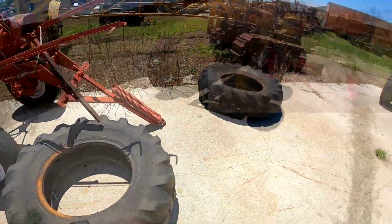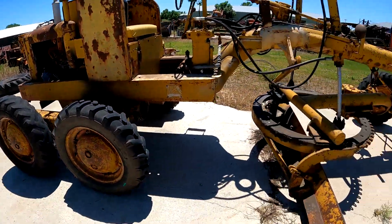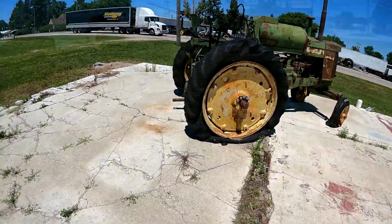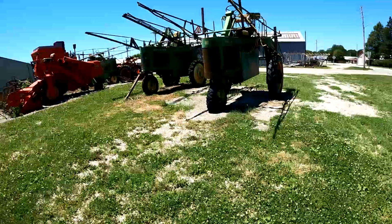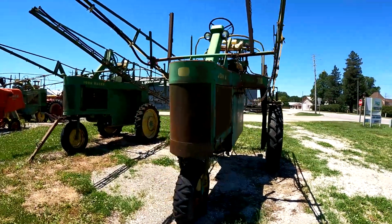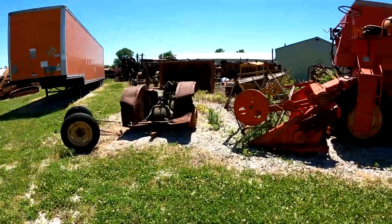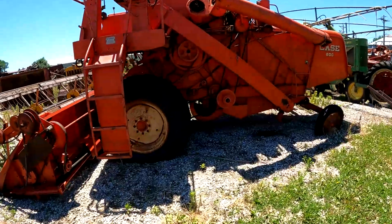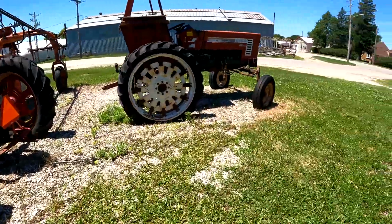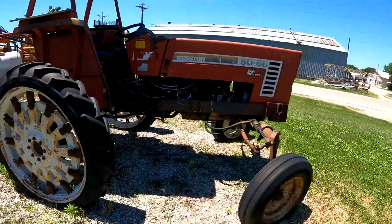I'd have to look. Here's a road grader and a John Deere 720 LP. Here's a John Deere 700 sprayer. Looks like they got two of them. Or maybe even three. Old Case 600 combine. There's a 734. This one, the sprayer. A Heston 8066. I didn't even know they made tractors. I thought it was mostly balers and stuff.